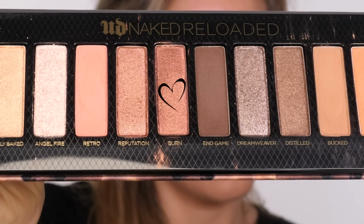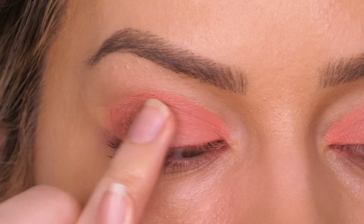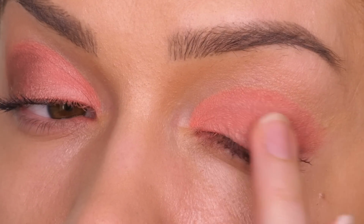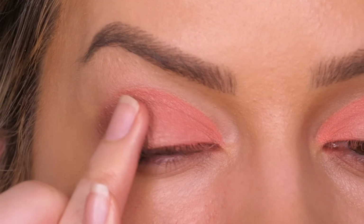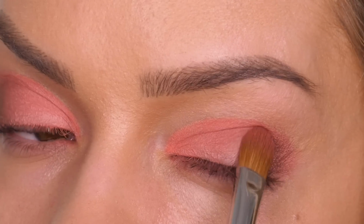Next I'm going in with Burn, which is kind of like a soft reddish bronze. Although this has a metallic finish to it, we're not going to notice that by the time we finish. I'm just using this as a transition between the peach shade and the brown that I'm going to be using. I want this to be more of a matte finish, and although there are other matte shades that we could use, they weren't the right tone. And I'm dulling that down with my brush with Retro on it.